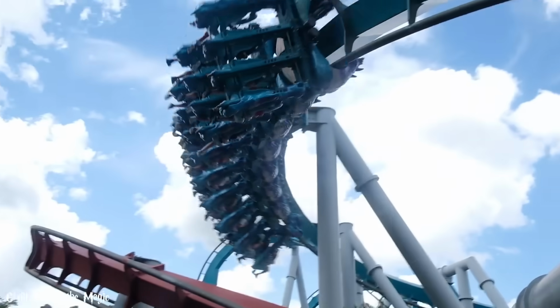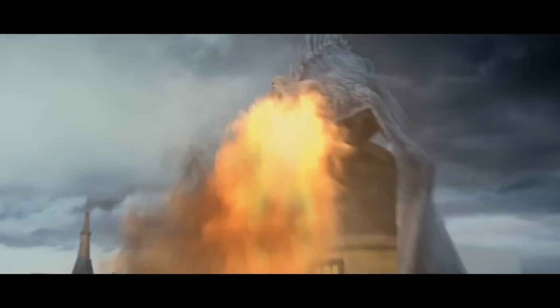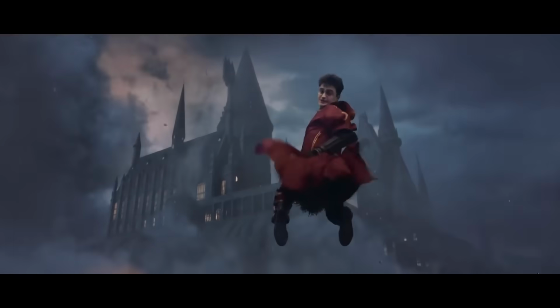Fast forward to 2017. When the ride was completely torn down to make way for a new and mind-blowing ride coaster.